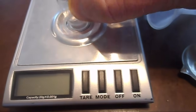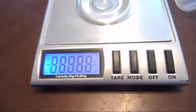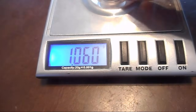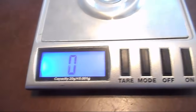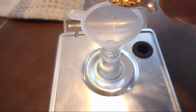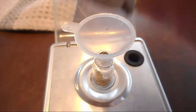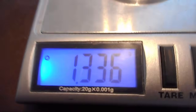Okay, we're going to put the vial on the scale. Turn on the scale. Zero it out. Oops. Don't worry, I'll take the funnel out before I see the... Oh, let's just zero it out with the funnel in place. And pour the gold in. See if I can do this without spilling it on camera. Shall we see what we got? Oh, doesn't matter if it's not all the way in. See what we got.